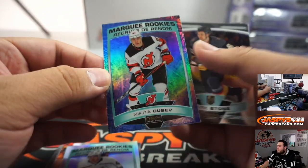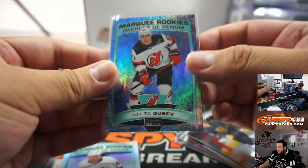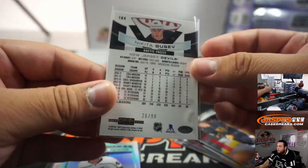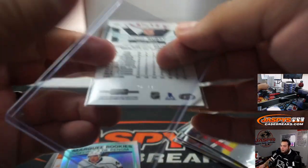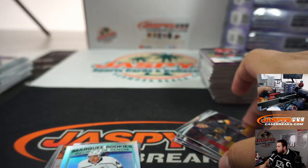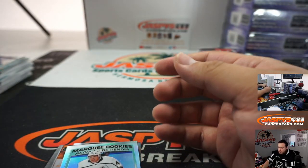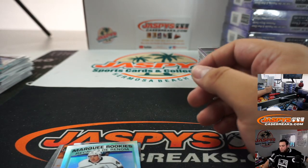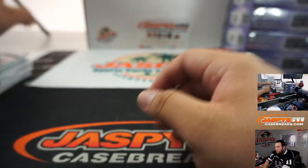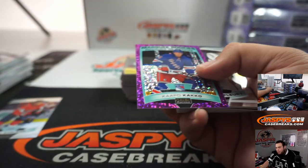Ooh, look at this one. Man. Arctic Freeze are just so nice this year. Look at that card. Nikita Gusev, 26 out of 99. Devils win a mat. Capo Caco, look at that, very nice.